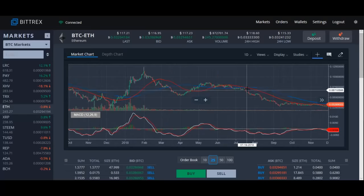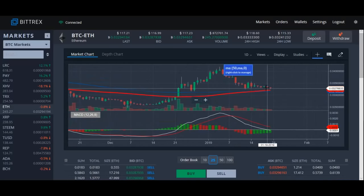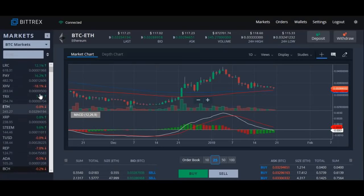We got the death cross again here. And what do we got here? We got a golden cross. So this just might be something you might want to look at. Just saying. Let's look at Litecoin.